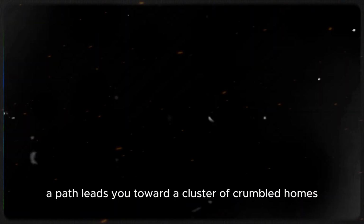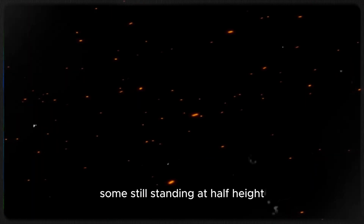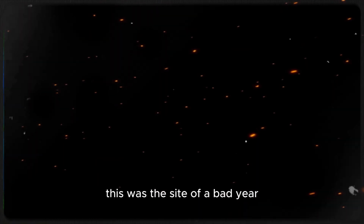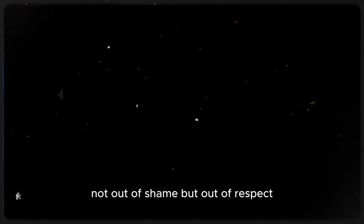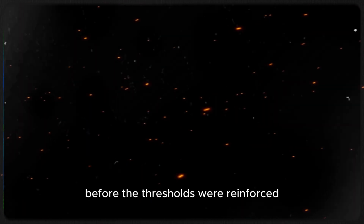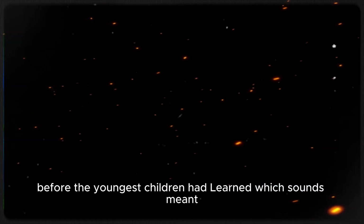A path leads you toward a cluster of crumbled homes, some still standing at half height, others worn flat into the earth, their outlines barely visible beneath new grass. This was the site of a bad year. The elders don't speak of it often, not out of shame, but out of respect. A season when the flood came fast, too fast, before the bricks dried, before the thresholds were reinforced, before the youngest children had learned which sounds meant brace the courtyard.